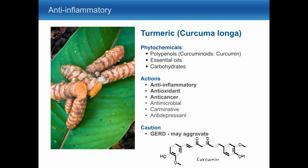I think having some of this in your diet is not a bad thing to have on a regular basis. Sometimes I'll recommend it to patients in capsule forms. Sometimes I'll get them to add a little powder, mix it in with some tomato juice, or mix it in with their food or a shake to try to get the benefits. And the polyphenols are great for that.